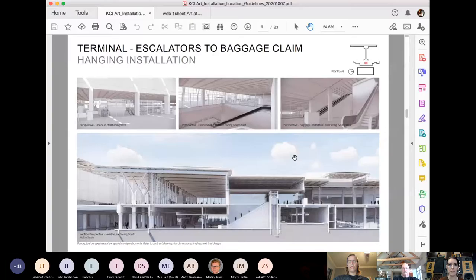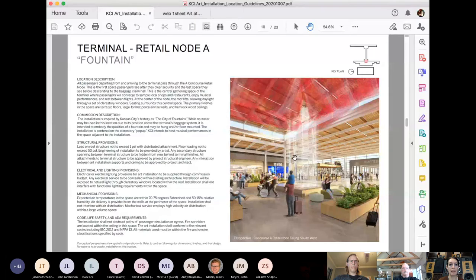Moving on to page 10, we'll talk about retail Node A. This rendering is pretty old. Don't really go by this, especially here. This location, we've been calling our inspired by fountains location. Those of you that may not be from Kansas City or know much about Kansas City, we are known as the City of Fountains. That's one of our nicknames. So that's something really important that we wanted to bring into the new terminal and have represented. There's a little mini history here, and it's also on the specific RFQ write-up for Node A, so you can read that further in depth.